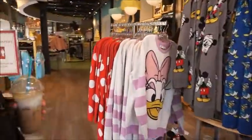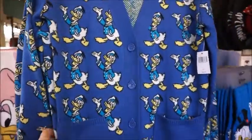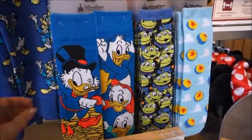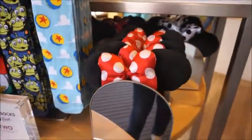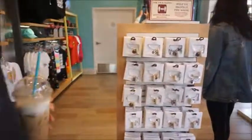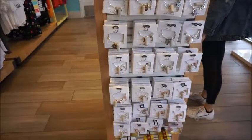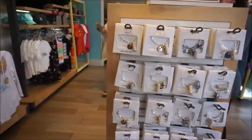Got some knit sweaters. Minnie, Daisy, Mickey, and Donald. Those are all $59.99. Socks are $10 each when you buy two. Those are the ears I'm wearing today. Alex and Ani's. I don't know that they've come out with new ones recently. They had a sweets one for Christmas that was cute, but I haven't really seen new ones.